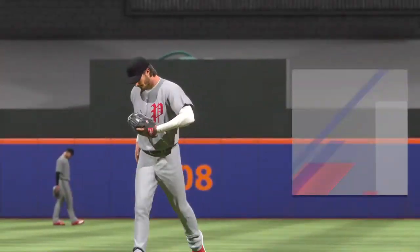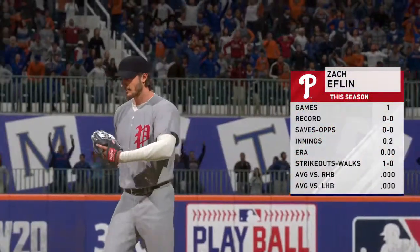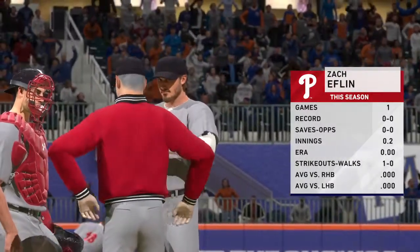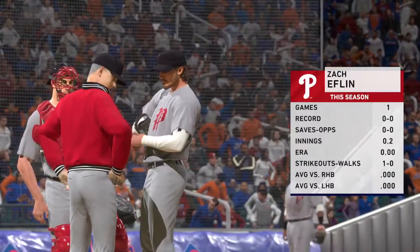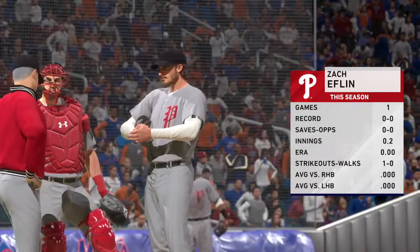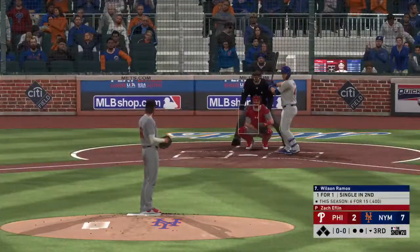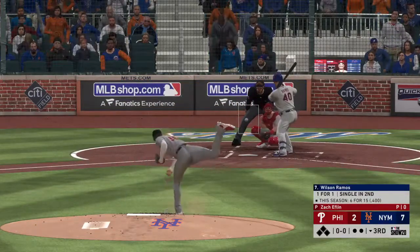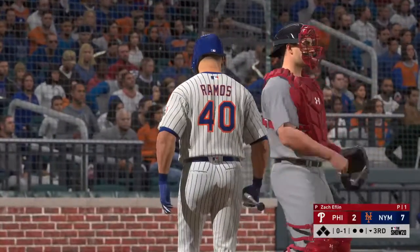Zach Eflin is going to come on to pitch here, and in just the 3rd inning, you have to think he'll be asked to eat some innings. Number 56, Zach Eflin. Here's the catcher, Wilson Ramos. He'll go after the first pitch and bounce it into foul territory.